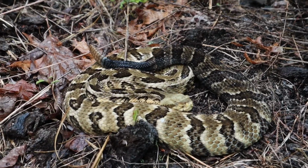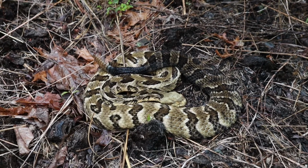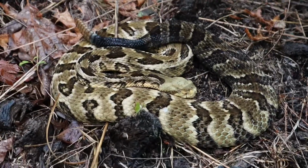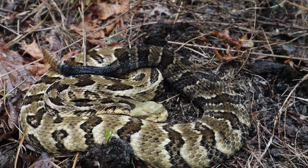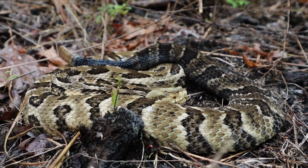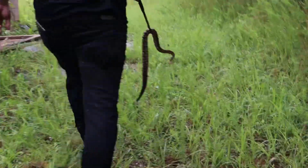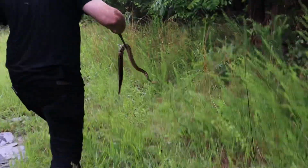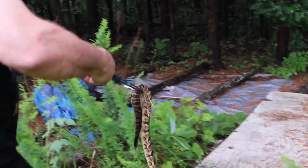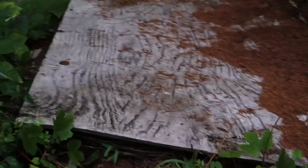All right, so this is rattlesnake number 4 for today. We got her out of the little shelter that we were in and came out here and got pictures of her while the break in the rain has happened. Really pretty yellow phase. This looks to be a very small gravid female. Really, really pretty snake. Yep, here's Dustin releasing that snake. There he goes.